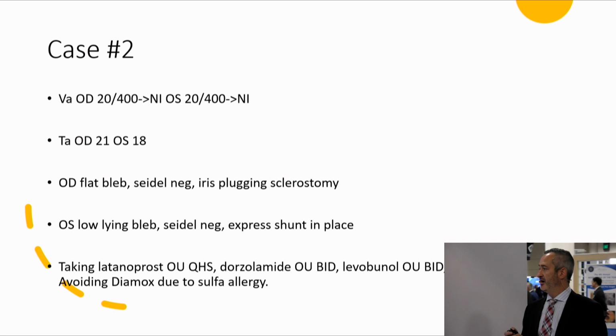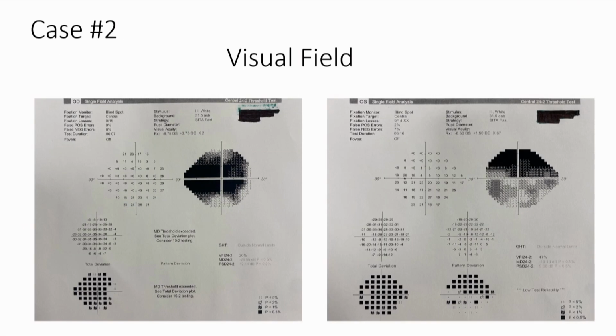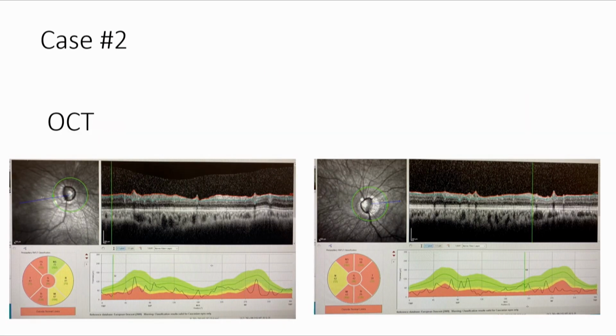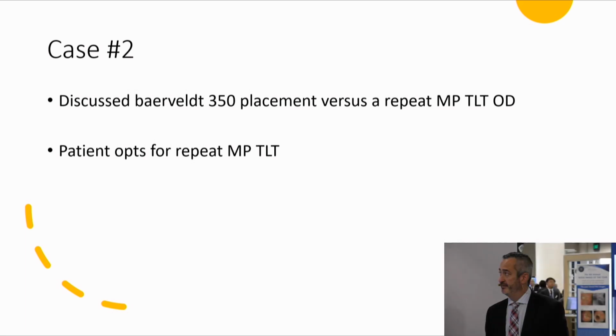She's on pretty much maximum for her. Can't tolerate Diamox, but even in the case if she's truly taking the dorzolamide, the Diamox shouldn't do much. This is her field, not looking great. OCT extremely thin. There's definitely some myopia with some angled nerves, but there's a lot of thinning going on here. And in these cases, I do kind of push more towards the incisional, but again, patient's not having it.